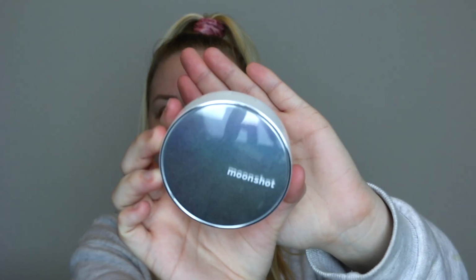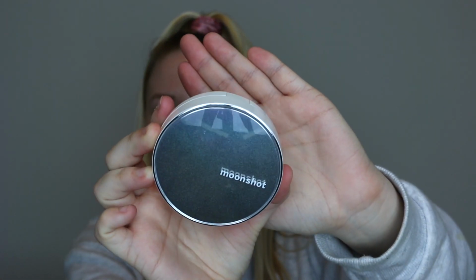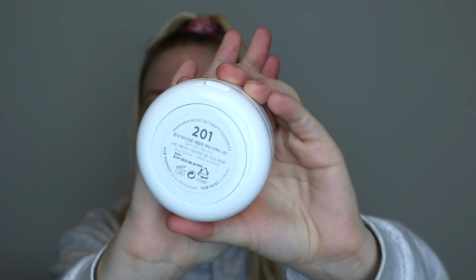So this is the packaging of the cushion foundation, and then the back. I've just had a look. This is originally £12.51, but at the moment there is a little bit of a sale going on, so this is actually £10.79. I've just read as well that this has SPF 50 in it, which is amazing.